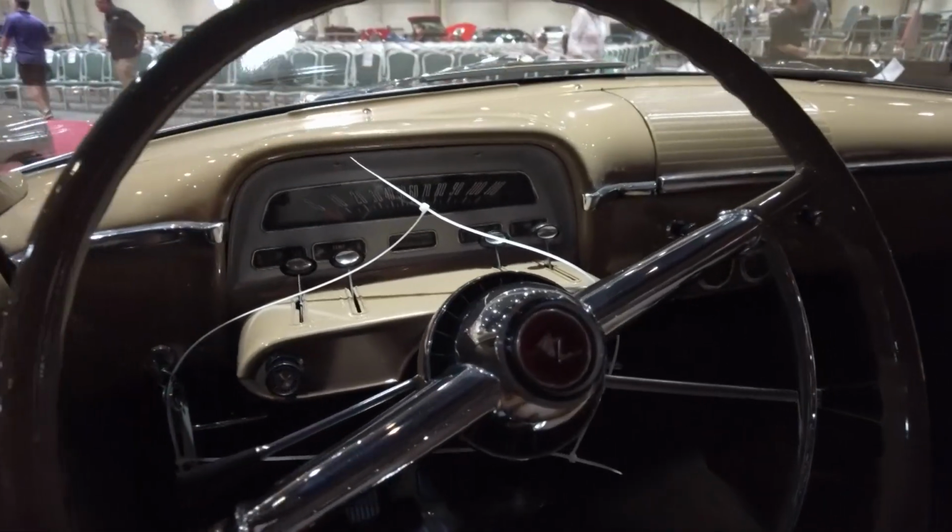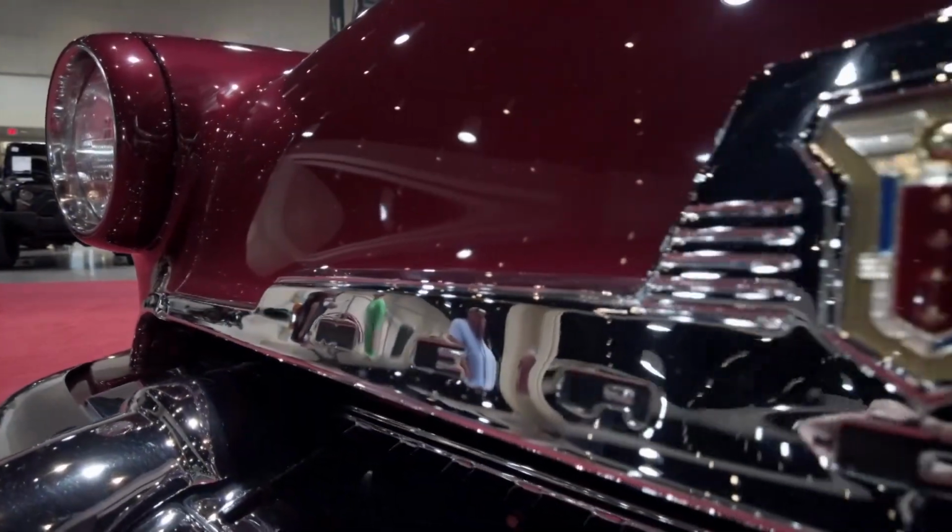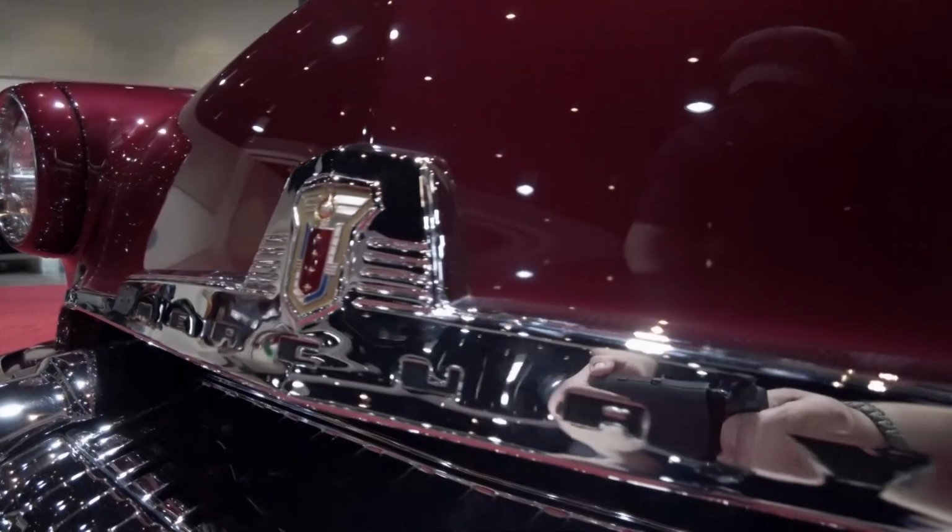Why this car? Why'd you pick this one up in the first place? I thought it was beautiful, and I thought it'd be great for this auction down here in Biloxi.